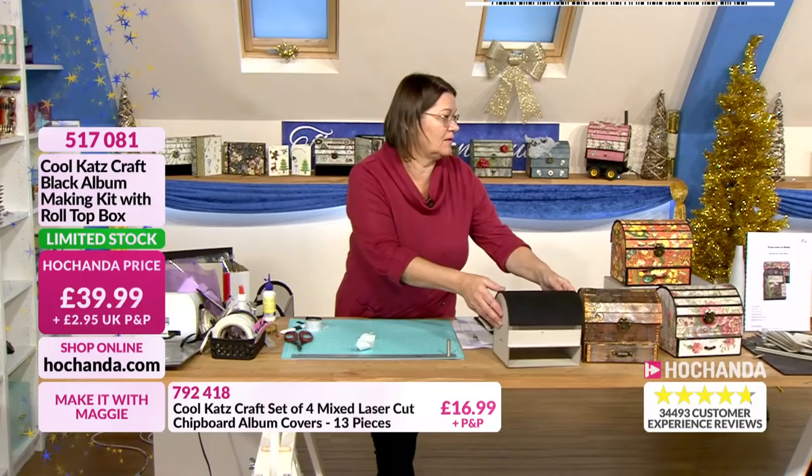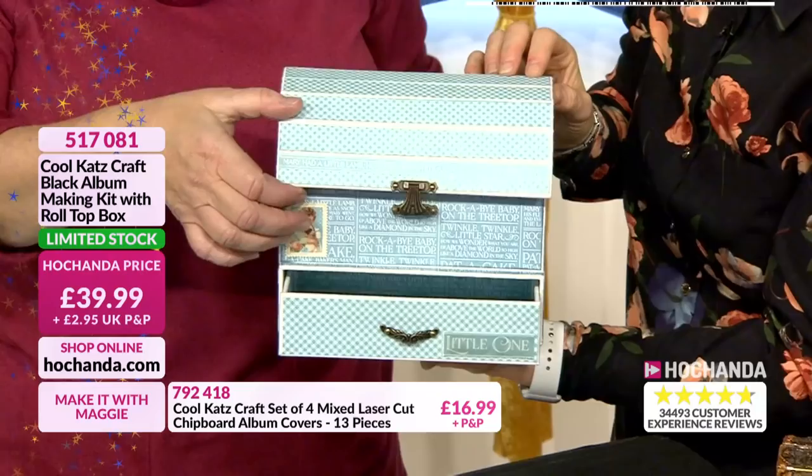That's just the one with the drawer. This is the option with the drawer. But this is just white tape. It's not been painted at all. And that's just the papers between.